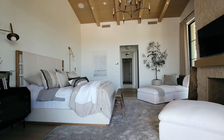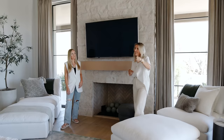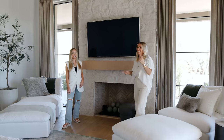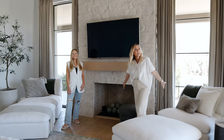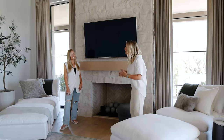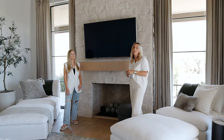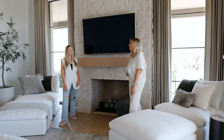I mean, unless you truly have hobbies that you do in here, other than sleeping, that you need room for, you don't need that much space. So like 20 by 25, great size. Yeah. You know, something around there, a little up, a little down, but nothing huge, certainly not like 30 by 40, which we've gotten before.